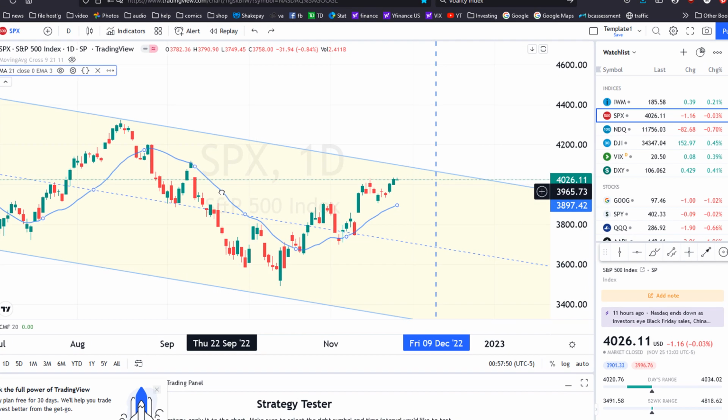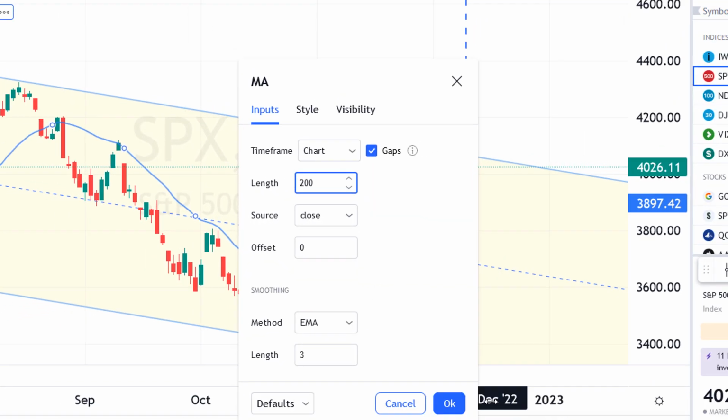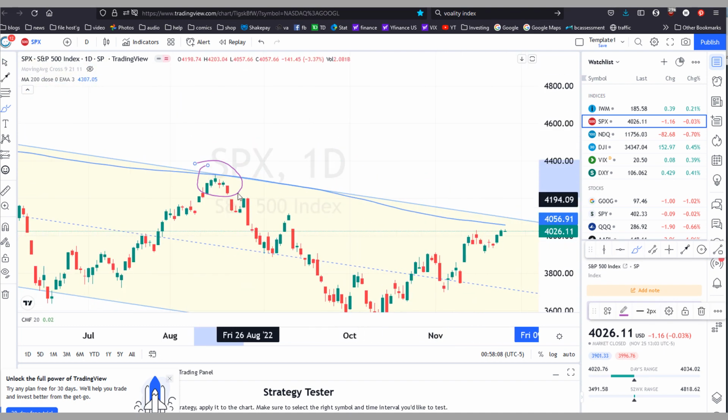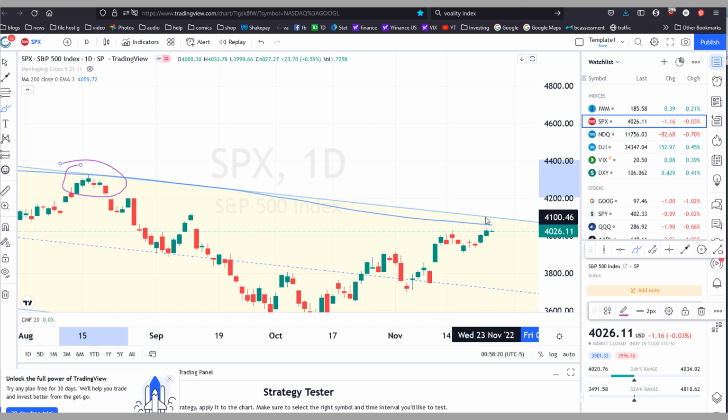And then something else to watch out for is if I turn this 21 EMA into a 200-day EMA, you can see what happened the last time the stock market touched the 200-day EMA. Basically, there was a hard rejection, and it also just coincided with the top of this channel. And so right now, the 200-day EMA is right here.